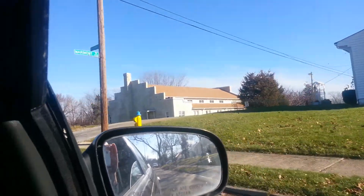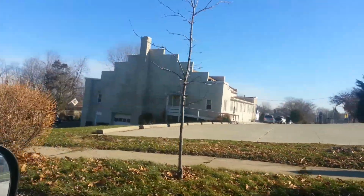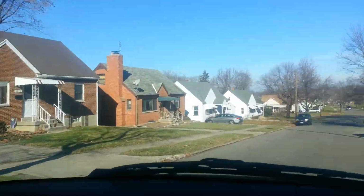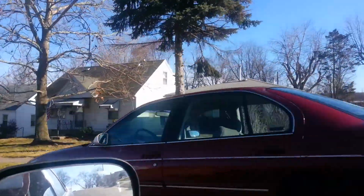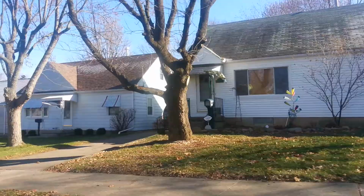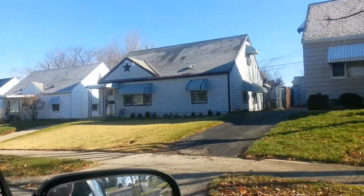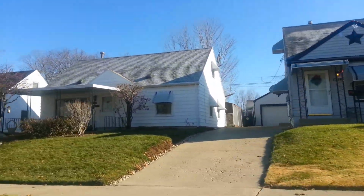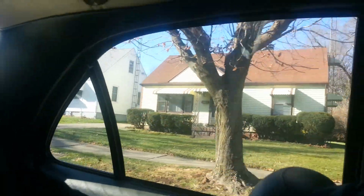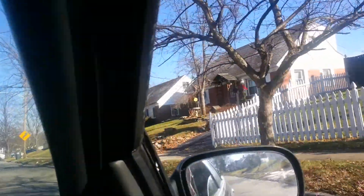Yeah, looks like an abandoned church, possibly, or something, I can't tell. Aerial antennas. Okay, yeah. And my grandma has one of those on her house.